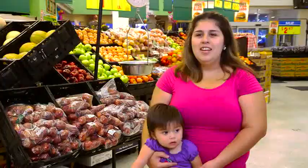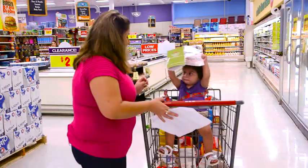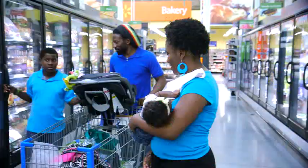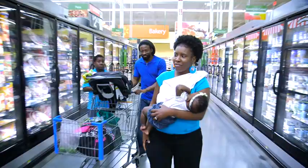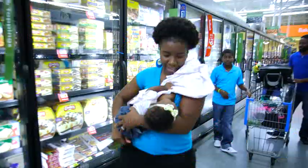I was just looking for some benefits that could help me along the way with healthy foods during my pregnancy. WIC has definitely helped me a lot, understanding the connection between healthy eating for me and the baby, because whatever I intake, she intakes because I breastfeed, and that makes me happy.